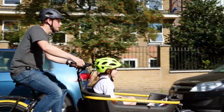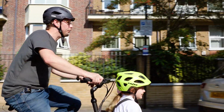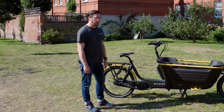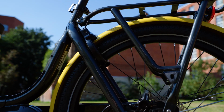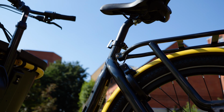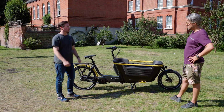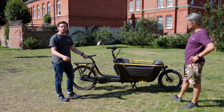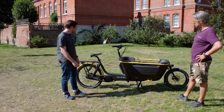Having ridden it with the kids and done the proper, typical journey, what did you like about it? Well, the first thing I noticed was how low the step was. Compared to a lot of front-loading cargo bikes, it seems to have a very low step, even lower than the Urban Arrow, I'd say. One concern with a lot of our customers is they want a really low step. A lot of our shorter riders would like that, so that's great. It feels really well balanced when you're riding it.